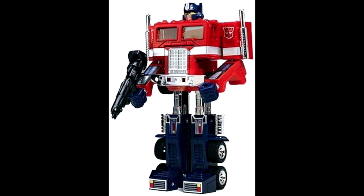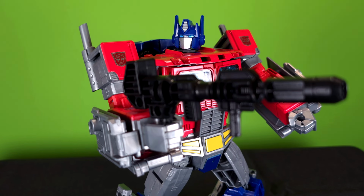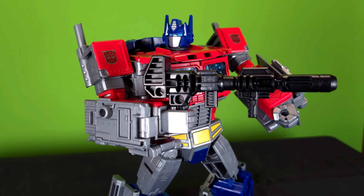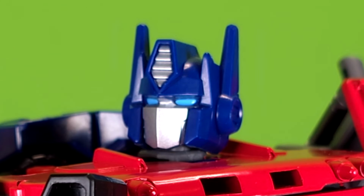There have been plenty of Primes over the years, some debatably better than this, but to me, this figure evokes Prime in a way not a lot of other figures can. Everything is just right to me. The proportions are perfect, the colors are striking, the head sculpt is top notch. It's just Prime, no way around it.